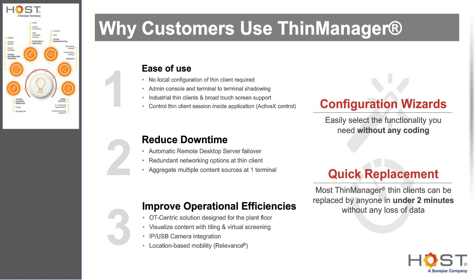Thirdly, improved operational efficiency. The real power of Thin Manager is its ability to aggregate multiple content sources at a single device, creating a composite application. Be it your Windows-based application or the programming software of your control system, these multiple content sources can be visualized simultaneously using tiling or virtual screening. And also, Thin Manager provides location-based content delivery to mobile devices, so content can be made available only in the physical location that permits it.